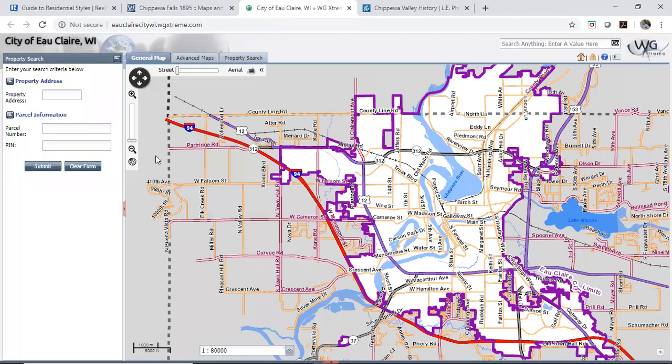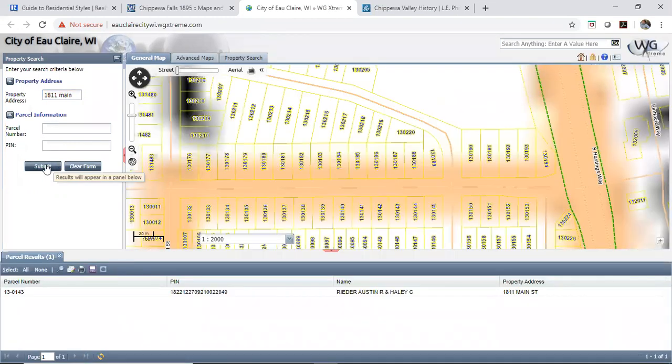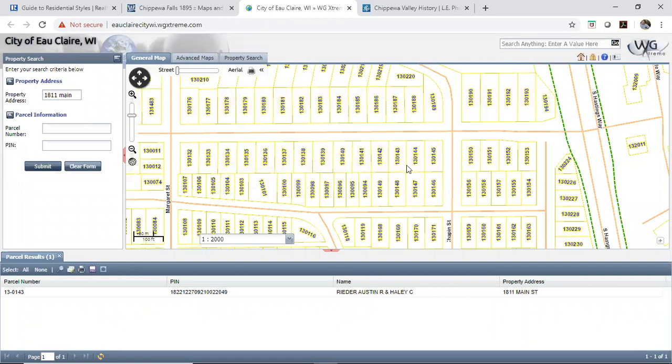All right. So here we are within the map system of the City Assessor's Office, and you can actually search for property. I'm going to search for 1811 Main right there. There's other ways you can search for it too, but this is one of the easiest ways. I'll hit submit. And then you can see the parcel numbers there down below. Click on that, highlights it here on the map for us.